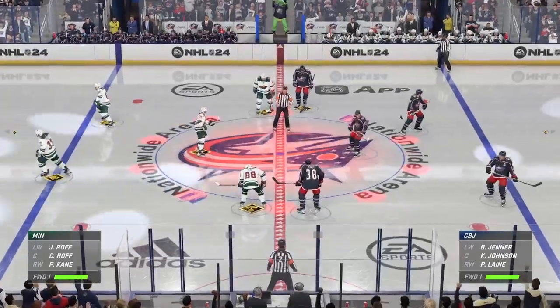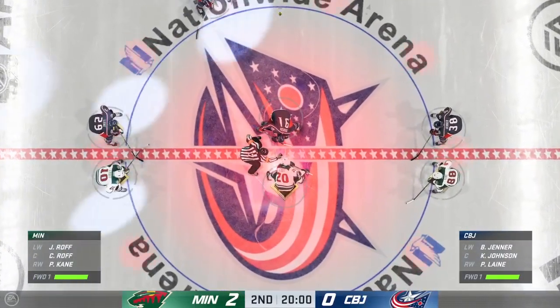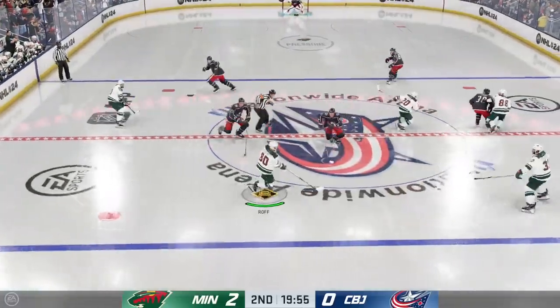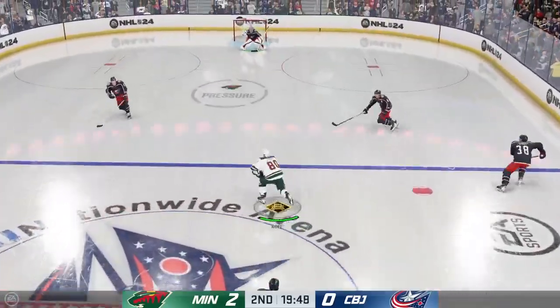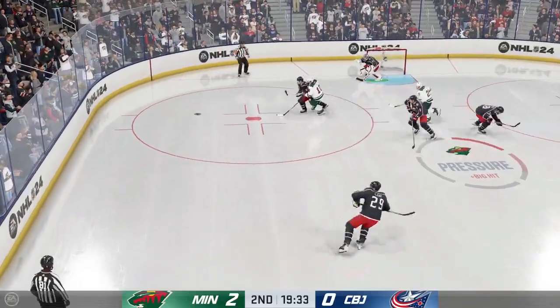Clean sheet of ice, period two is set to go. The second stanza is underway as the puck is dropped. Let's go. Well, Cheryl, how do you sum this one up through the first 20 minutes?